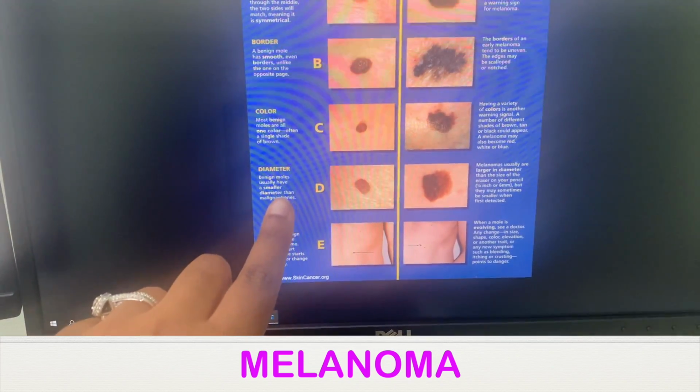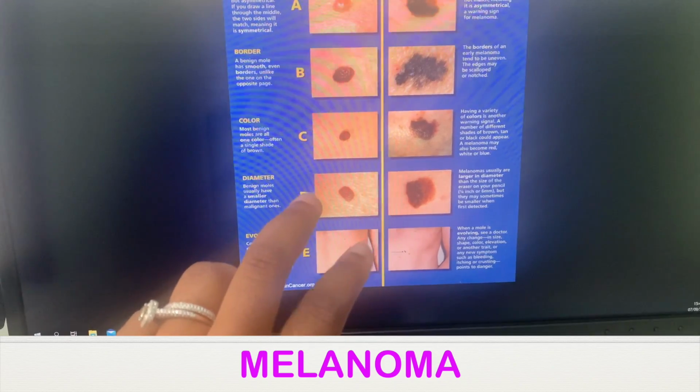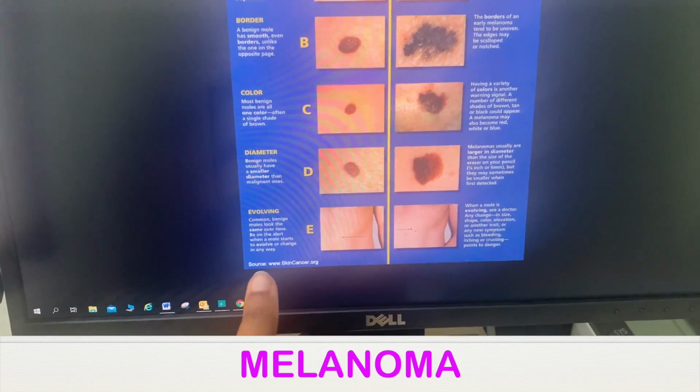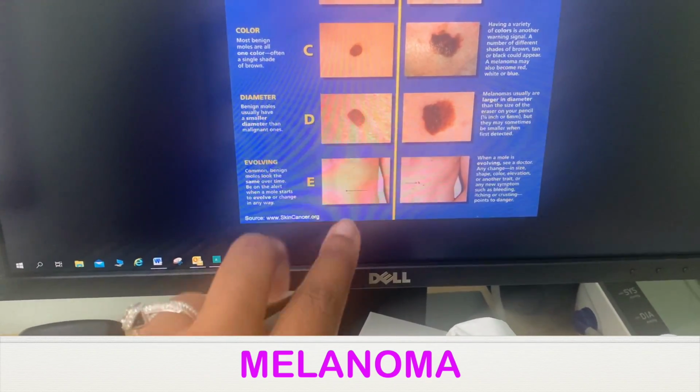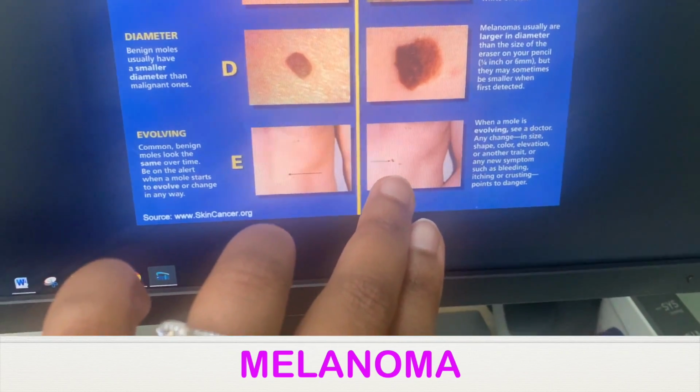Diameter, as you can see here, moles that are non-cancerous tend to be smaller. This one's a bit wider. And one of the other signs is evolving. A mole that's non-cancerous would just be a simple mole, not getting worse. As you can see in this one, it's just getting bigger. So yeah, that's why I'm referring this lady for a 2-week wait referral, so she can have this mole biopsied to see if it's a cancer. It is likely though, to be fair.